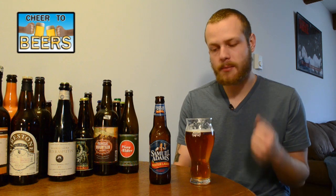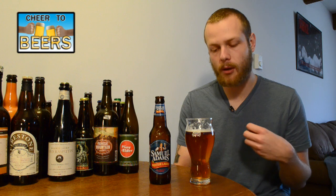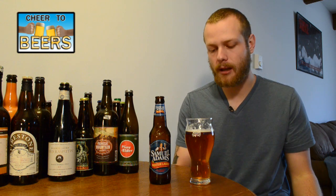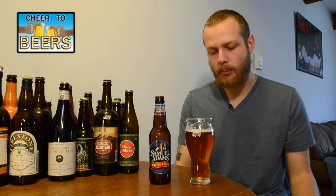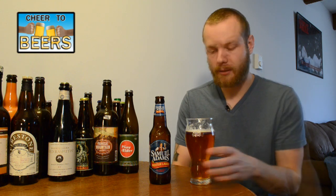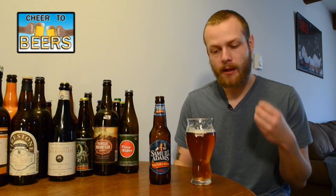Here we go, cheers. Right up front, it seems pretty malty to me. The malt's definitely coming through. It's not super sweet malt. It's kind of a pale, robust, but not too robust kind of malt. A hint of roast in there. Definitely more malty than I was expecting. Given this is a lager and I don't actually drink a lot of lagers, it's very, very smooth, and it is very, very balanced. There's no off-putting taste whatsoever in this beer.